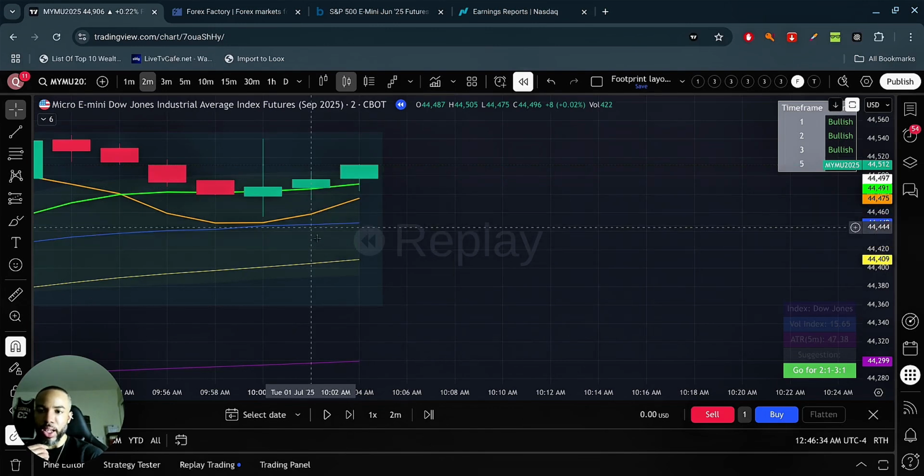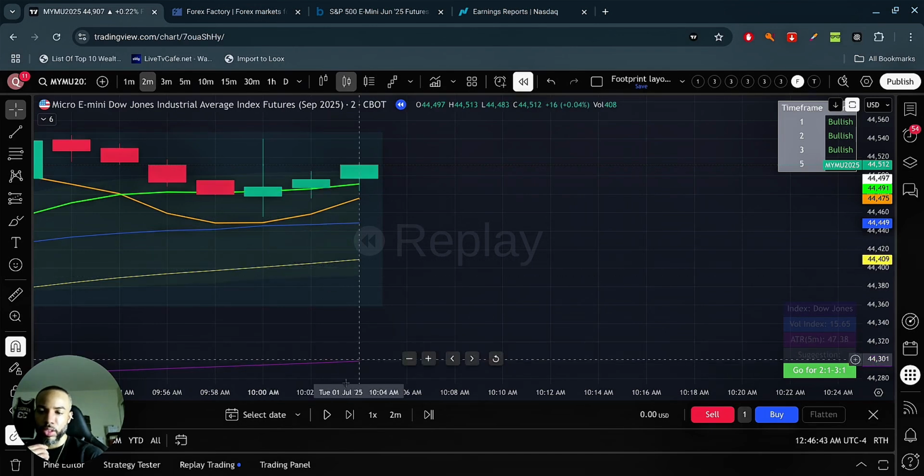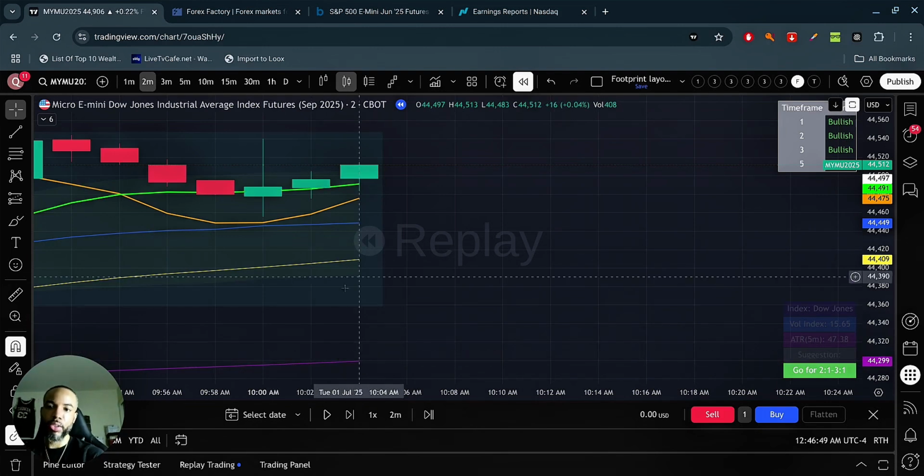Now, what I'm looking at is the 9. It's already above the VWAP. And the 48 is a line, and the 200 is a line. The 200 should always be at the bottom. It's a slower indicator. The 48 should be in the middle. That's the next slowest indicator. And the 9 right here, the lime, and the blue, which is the VWAP, they should always be at the top. All right.